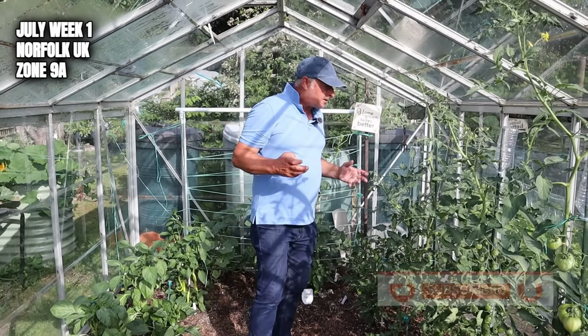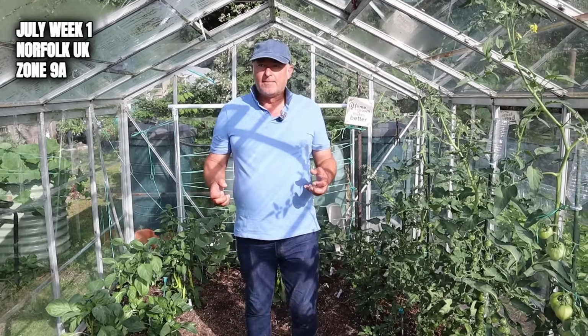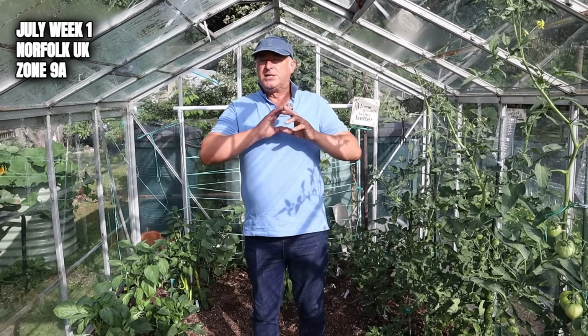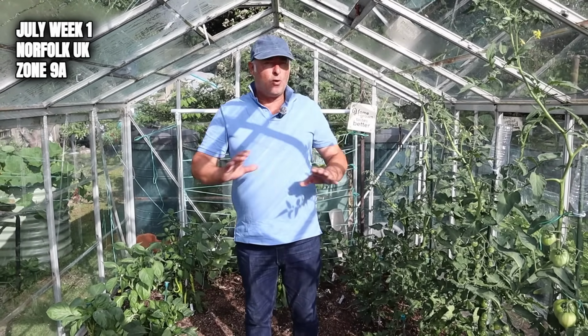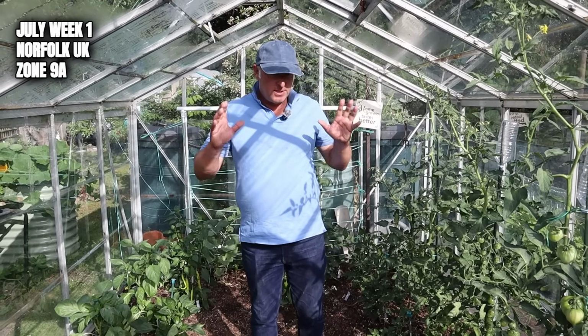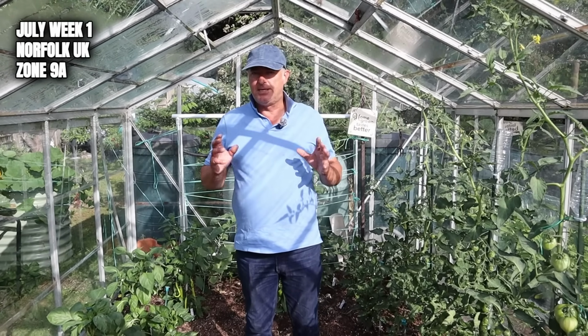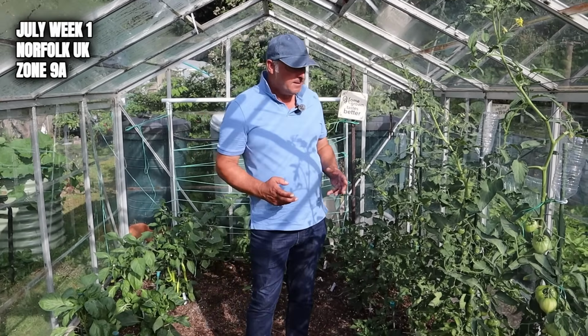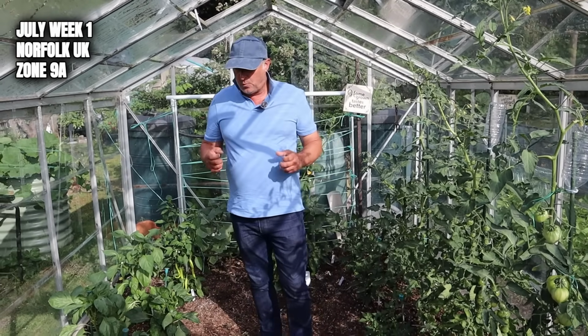Now, when it comes to undercover growing, do make sure that they're ventilated. It's been so hot here that we just leave the doors and windows open all of the time. They are just wide open. We need to get as much air circulation in these spaces as possible. Things aren't looking too bad in here. The plants are growing really quite well.